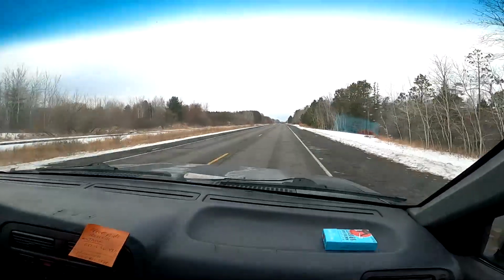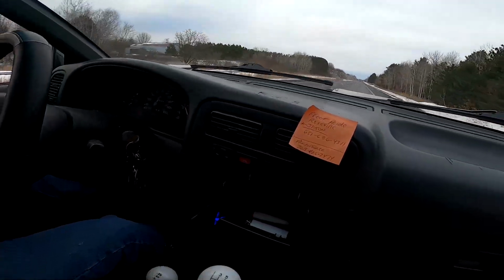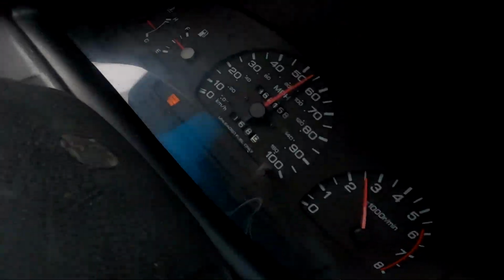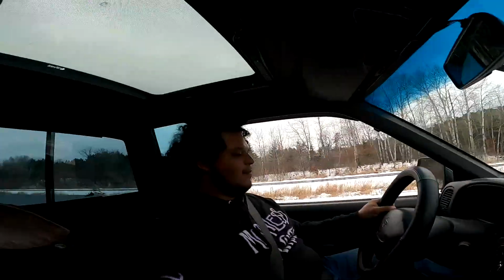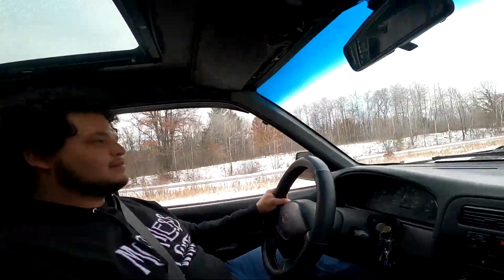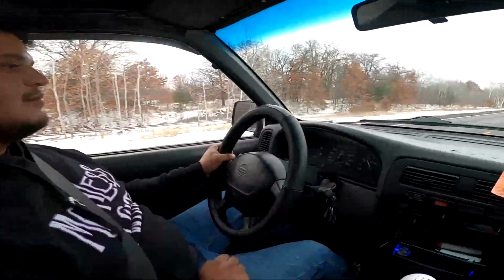Alright, so I know I said I wasn't gonna film us driving up here at all, but I had to break the camera out because I just noticed this thing has like 300,000 plus miles on the clock and drives awesome. I had to ask because I actually didn't know the story of this car before our previous conversation, but dude, this thing is sick. How did you get this truck?